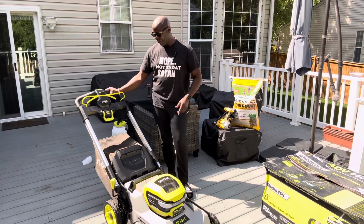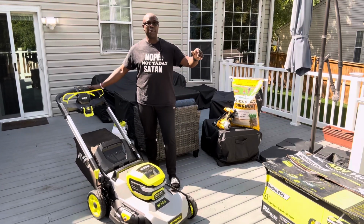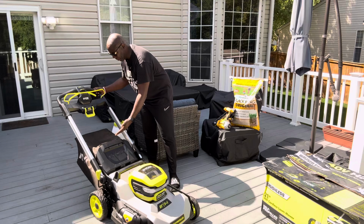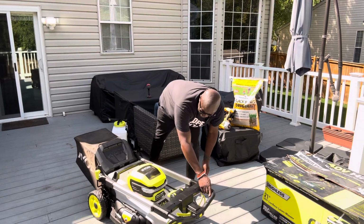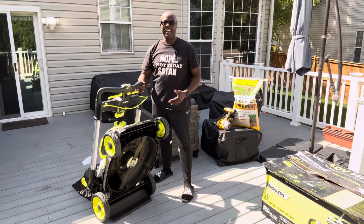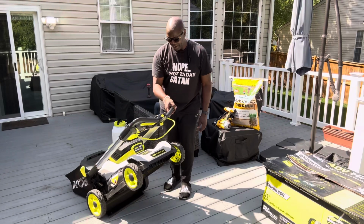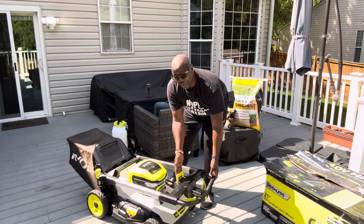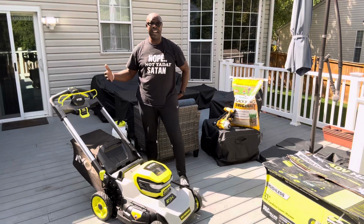And one of my favorite features about this is that my old lawnmower took up a lot of my little storage space out there. This, when I'm done, lift the handle and it folds and it lifts, and I can just store it just like this in my shed. When I want to take it out, push it back down, pull the handle, and it comes up. And it actually has 2 settings.